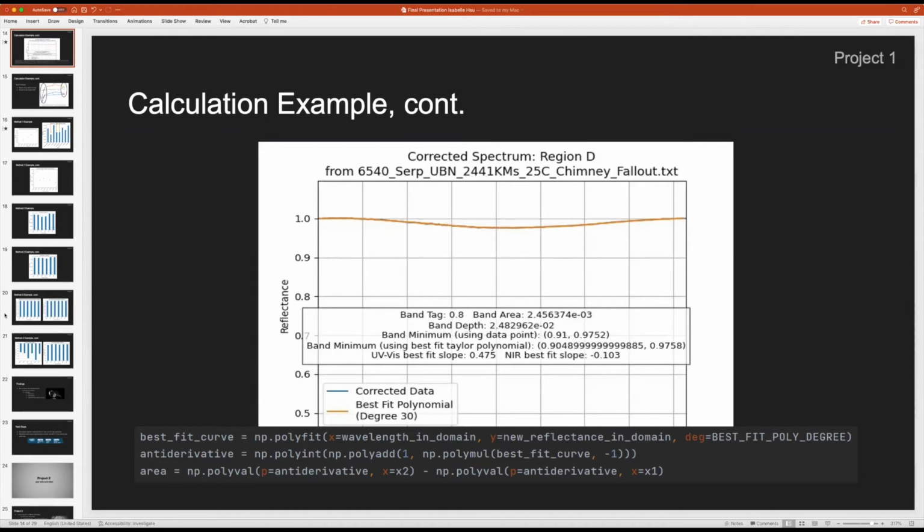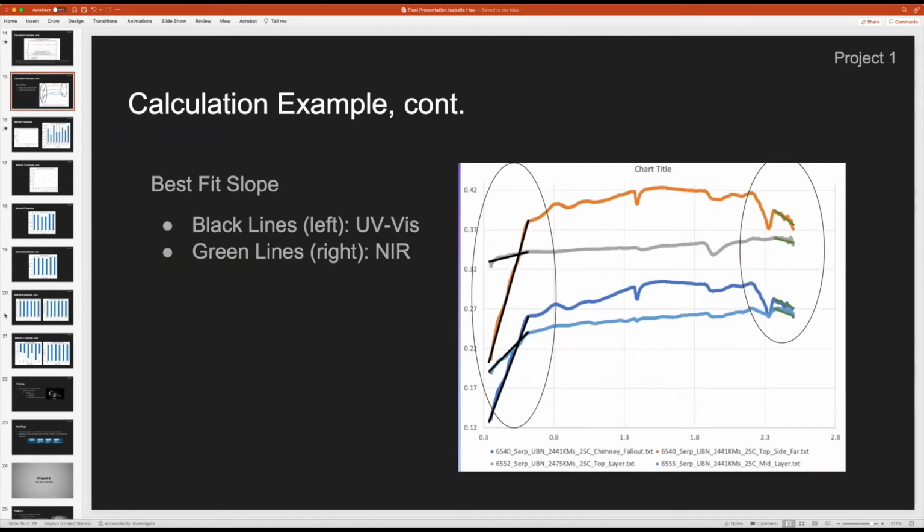Next slide, please. I superimposed a couple of spectra to show that there is a band on the very right and left of the spectra that is almost a straight line. I used the best fit line as shown by the black and dark green lines to find the UV VIS and NIR slopes respectively. Next slide, please.